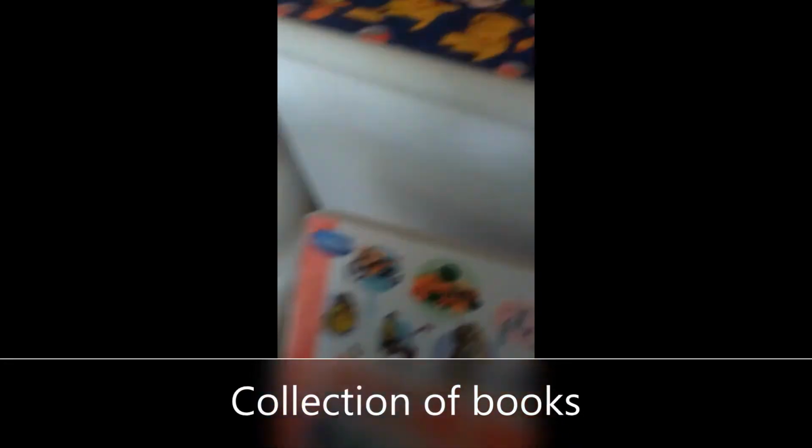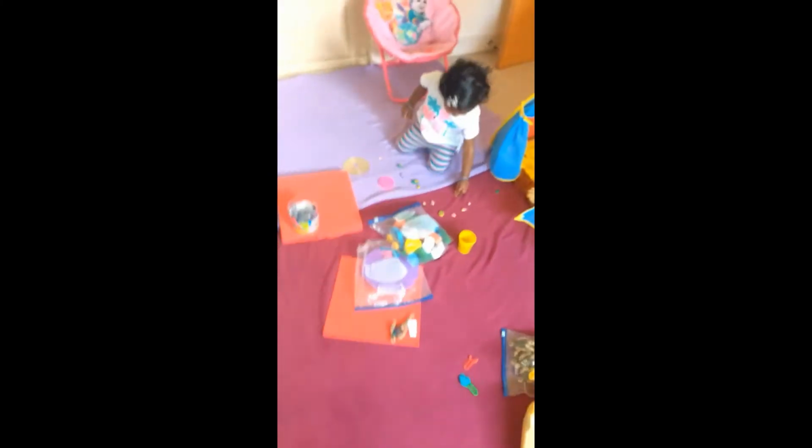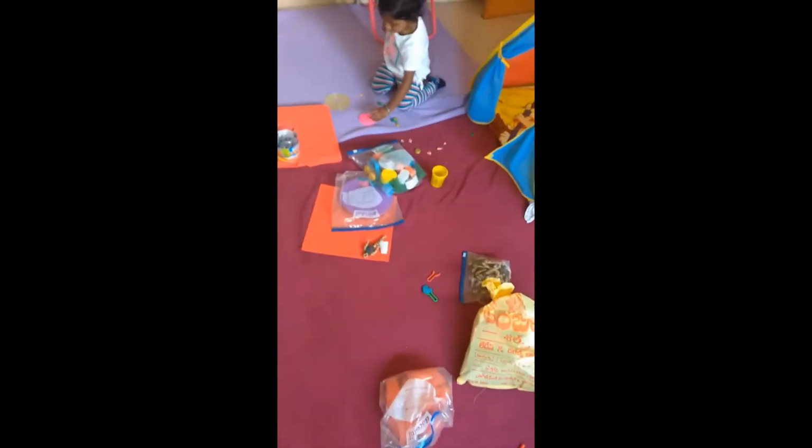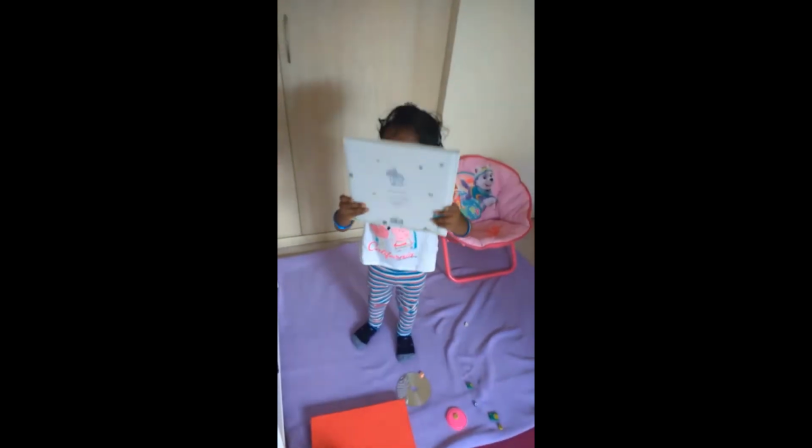These are some collection of her books. And this all in one. This book is her favorite, all time favorite. She is here playing with novelty erasers happily. And this is a thermometer, and some important stuff and certificates we used to get in rhyme time. For our memory, we keep that.